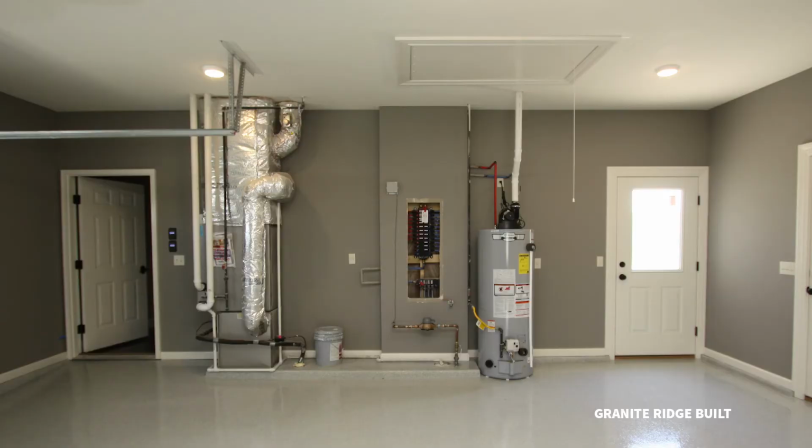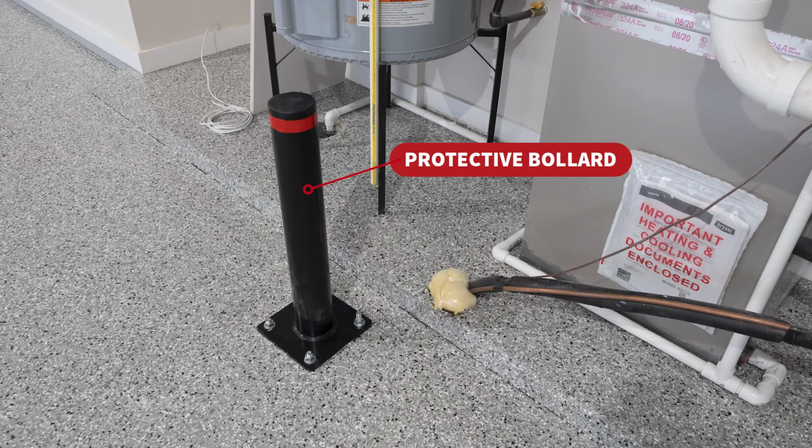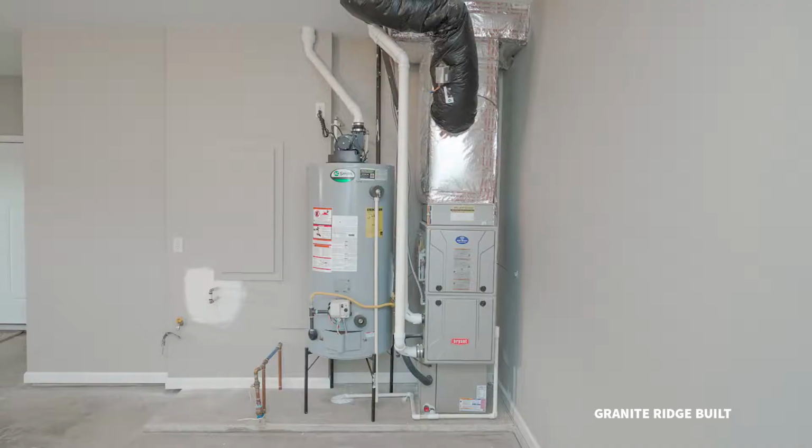But sometimes you set the water heater and the furnace in your garage. And you need to allow at least 2 feet for the water heater and the furnace. And don't forget the bollard. That's another foot there, so 3 feet. Like I said, 3 feet.